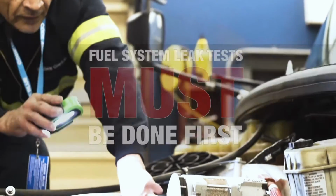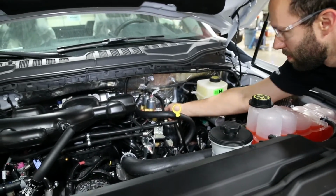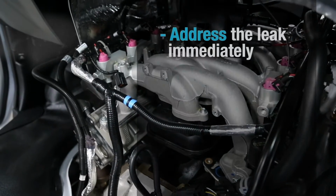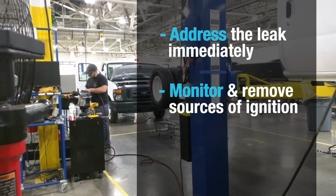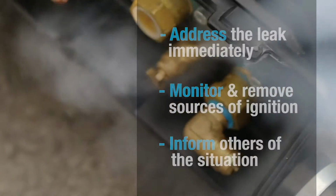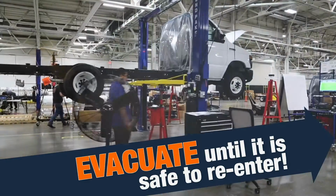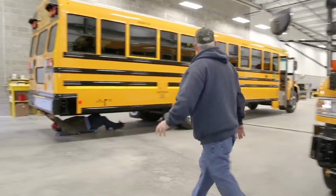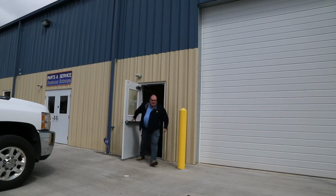If an unintentional or accidental autogas leak occurs during the maintenance or repair of a vehicle, it is important to address the leak immediately, monitor and remove any possible sources of ignition, and inform others present of the situation. If the release is large, the area is to be evacuated until emergency personnel determine it is safe to re-enter. It is paramount that employees follow company policy as it pertains to an autogas leak.